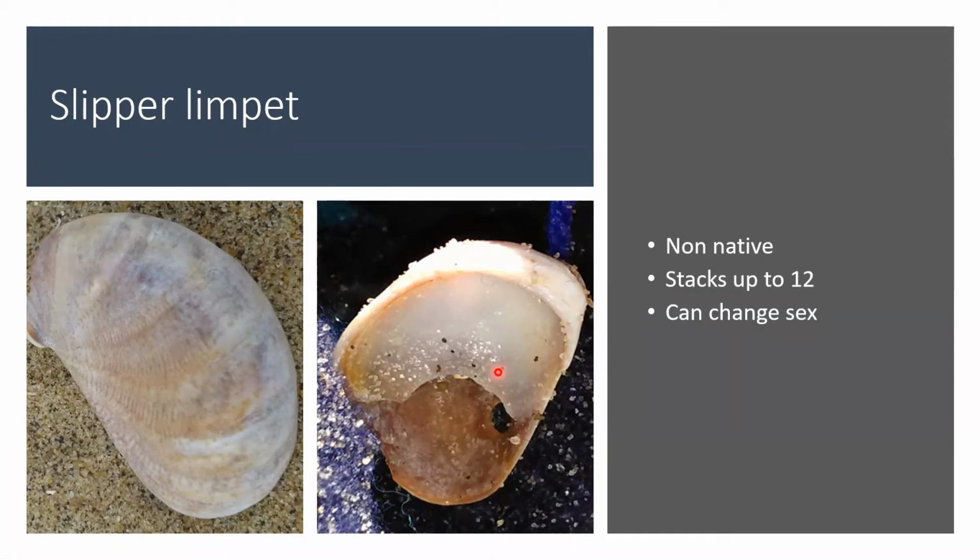They're non-native actually, although they're found quite prolifically across some of our beaches. They came 100 years ago off the bottom of boats from the Americas, and we can see those in stacks. They stack on top of each other, up to maybe 12 in height. And what they do is they change sex. So the bottom one would start off as a female, and then they'd get to 12 and change and go back round. So they form these kind of colonies, as we might call them, up to about 12. I've not seen 12, I've seen about 5 or 6 stacked together. So yeah, quite interesting again, slipper limpets.